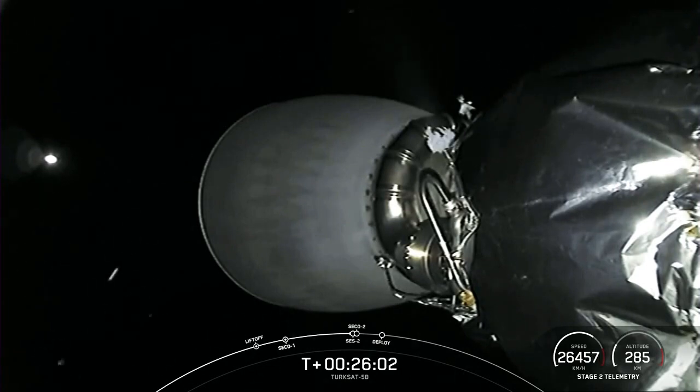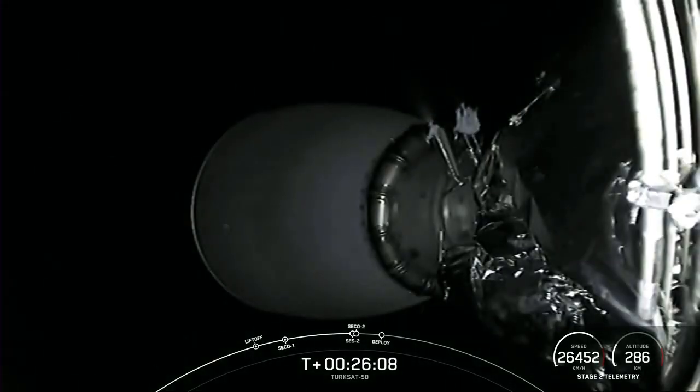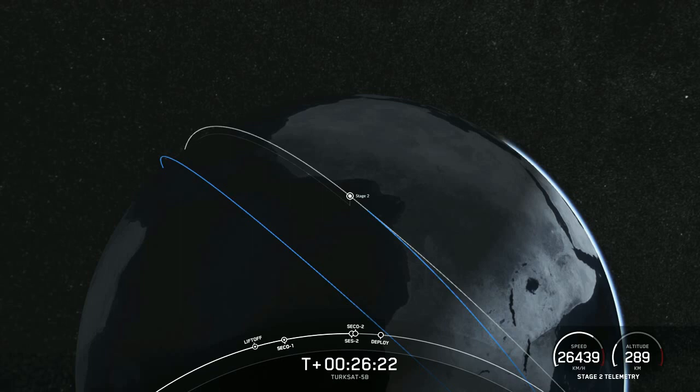Welcome back to the webcast of the Falcon 9 mission carrying the TurkSat 5B satellite designed and developed by Airbus. We're coming up on the second burn of the upper stage engine in just under 30 seconds. Now to recap what's happened so far this evening, we had a smooth liftoff at 10:58 p.m. Eastern time. 2.5 minutes later, our first and second stages successfully separated.